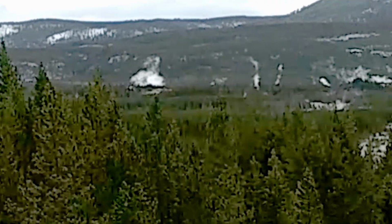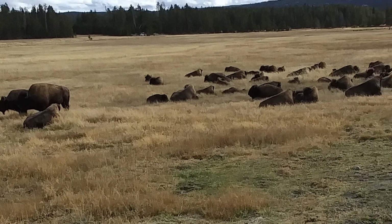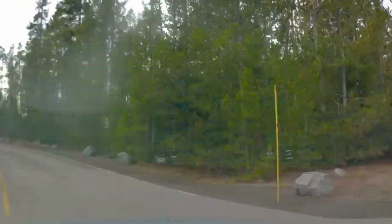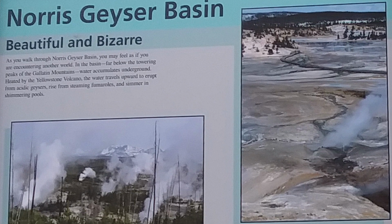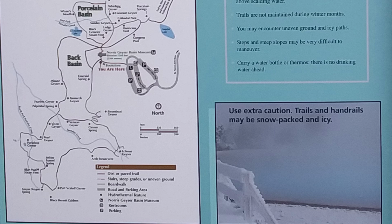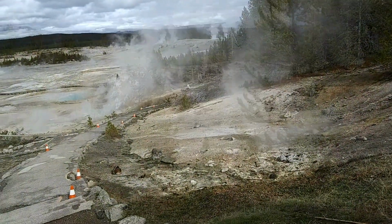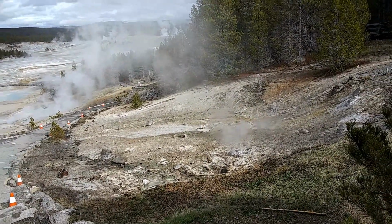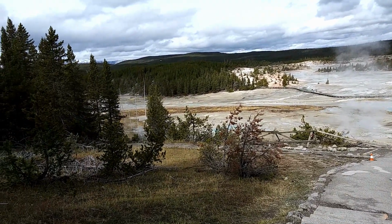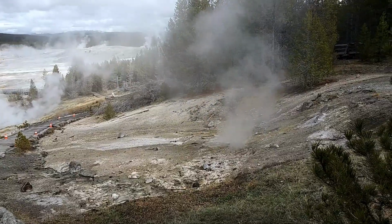Norris Geyser Overlook. I don't see the geyser. I see a lot of steam. First time I've seen the buffalo and the soldier station, which comes up very shortly here. Can't see it very well, but that's this. You hear that bubbling? Whew! Man, you can smell the sulfur when the steam comes your way. It stinks.